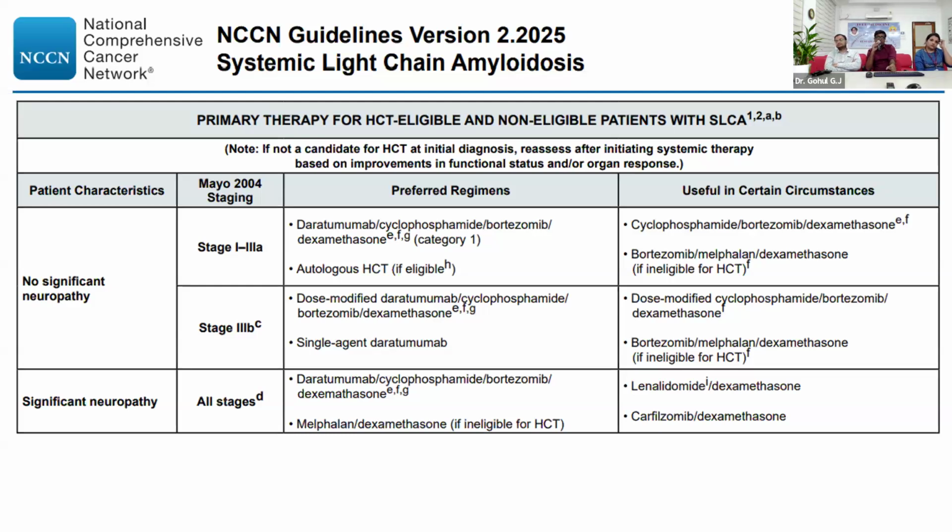For stage 3B, dose-modified daratumumab, cyclophosphamide, bortezomib, dexamethasone, or single-agent daratumumab may also be tried. If there is significant neuropathy, usually we have to reduce the dose of bortezomib. Daratumumab, cyclophosphamide, the quadruple regimen is preferred, then melphalan and dexamethasone if the patient is ineligible for stem cell transplantation. And in certain conditions, we can try lenalidomide dexamethasone or carfilzomib dexamethasone.